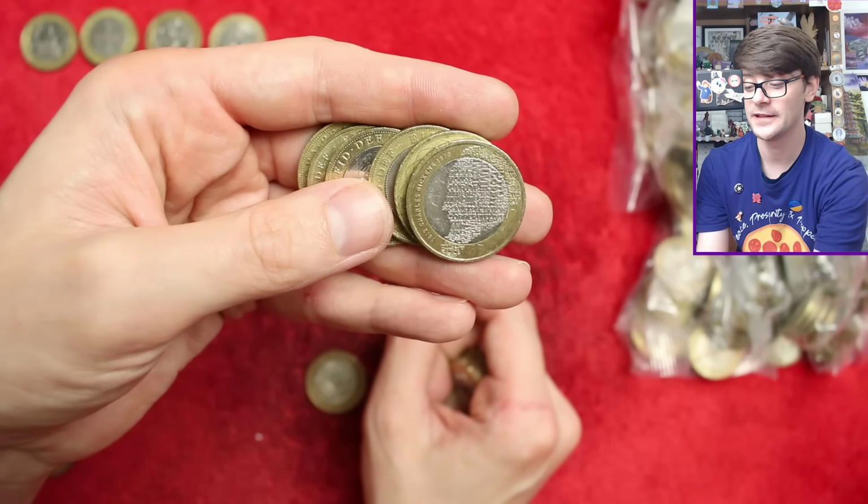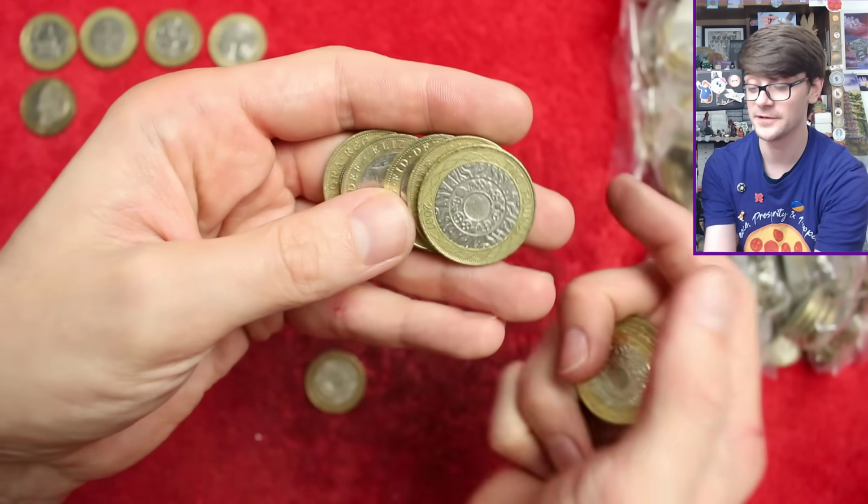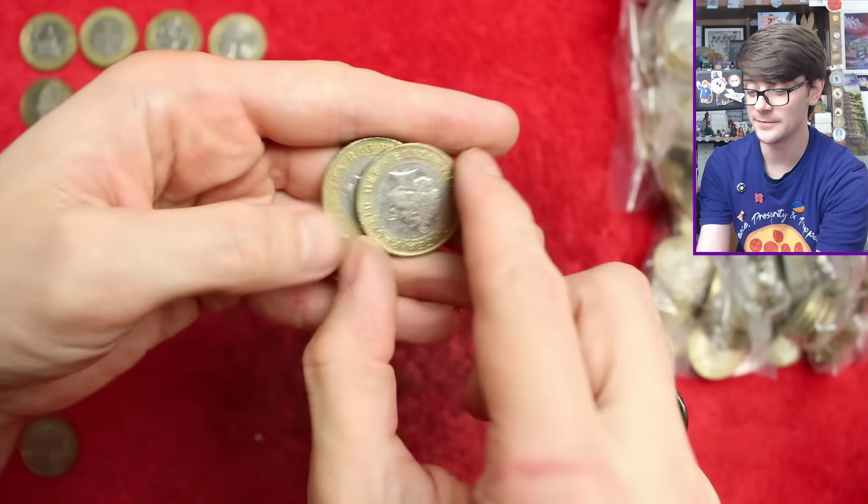Oh, Charles Darwin. No, Dickens. Charles Dickens there. There's too many Charleses on coins. It's too complicated. I need to have unique names.